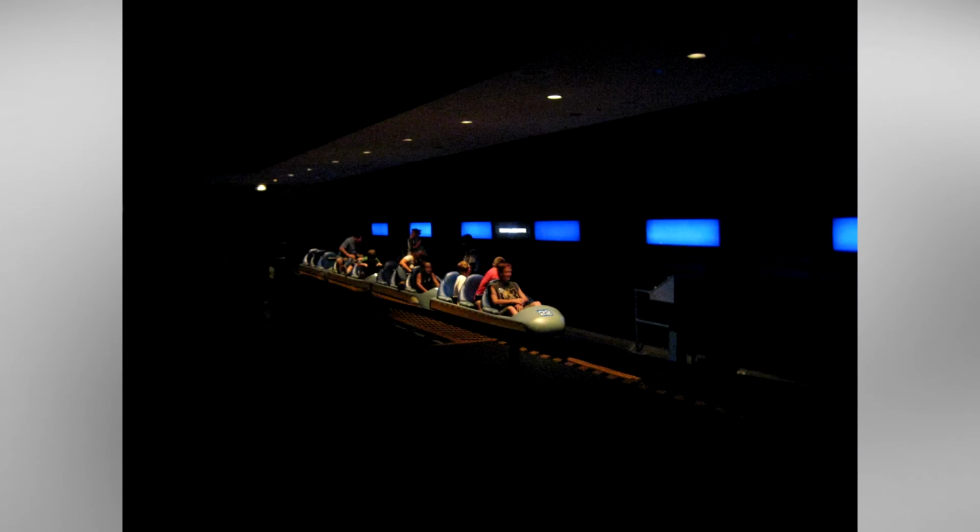And finally, some pictures of Space Mountain. I remember it was so empty, there would never be any lines this time of year. And wrapping it up with Splash Mountain, which will soon become a Princess and the Frog ride.